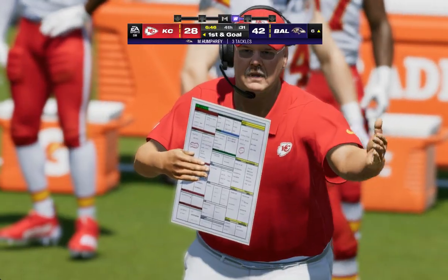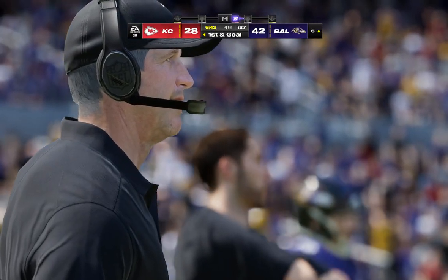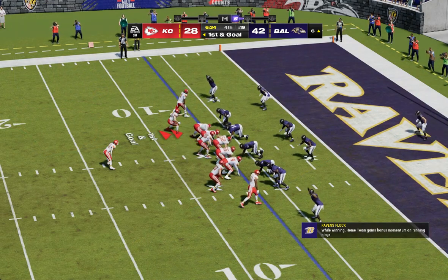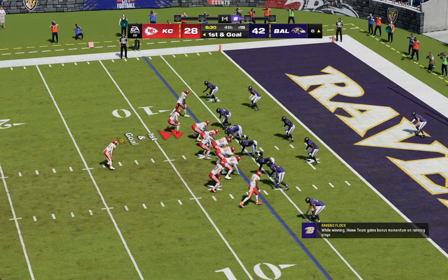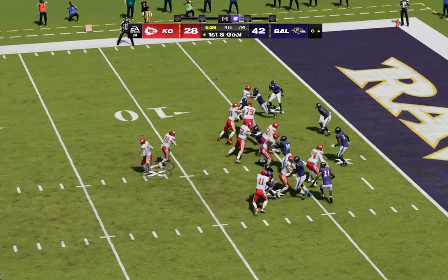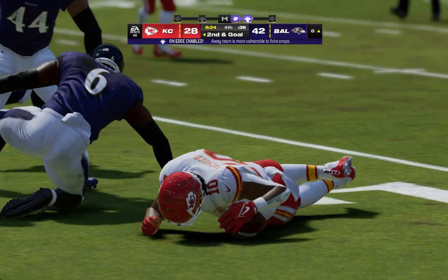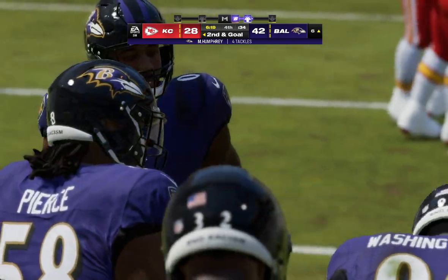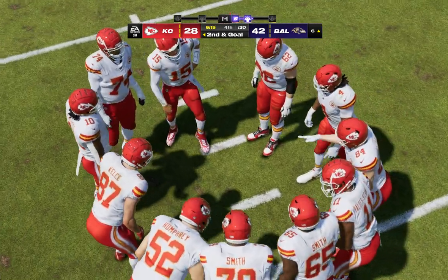But they certainly had success throughout this contest getting him the ball in the passing game, and there he picks up another first down. Whatever they saw going into this one, they've been able to capitalize on it, and no adjustment has been made to take it away. They'll run here with Pacheco. And there just continues to be nowhere to run. He's bottled up again at the line of scrimmage. No gain on the play that time, and it sets up second and goal.